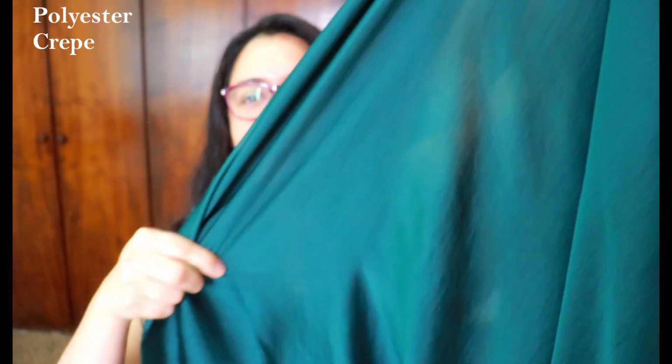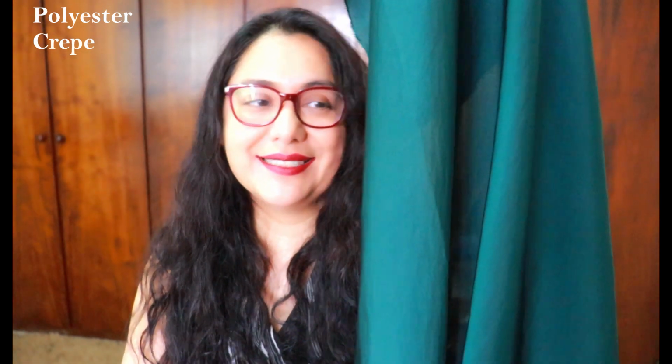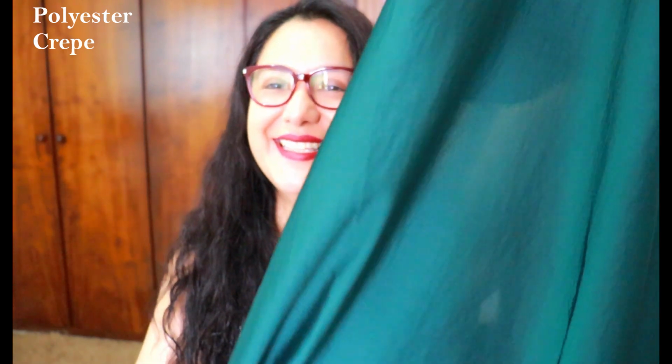Woven pattern. I have this rich green crepe. It is beautiful. I mean, it looks and feels like silk. It is polyester, don't you worry. It is just polyester, but those types that just mimic. And it's slightly sheer, only slightly. It has a shiny side and a more opaque side there. And I love this color.